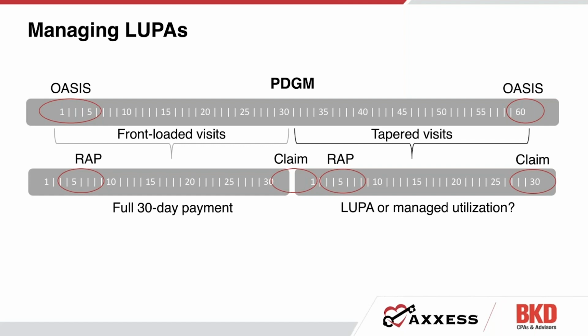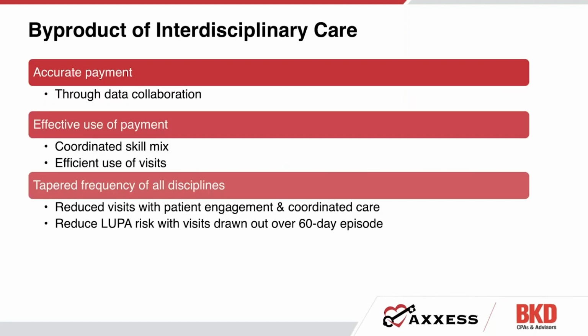But if we haven't tapered the frequency, what happens when you only dip into that second 30-day period, and your agency average at this point in time, as far as length of stay is concerned, is like 33 days? Take a look at that same number of visits and how well can you taper them and spread them out over the two 30-day periods. So number one, you reduce hospitalization. Number two, you get better outcomes out of the patient because they're doing more and you're doing less. And three, it reduces the possibility of LUPAs in that second 30-day period.